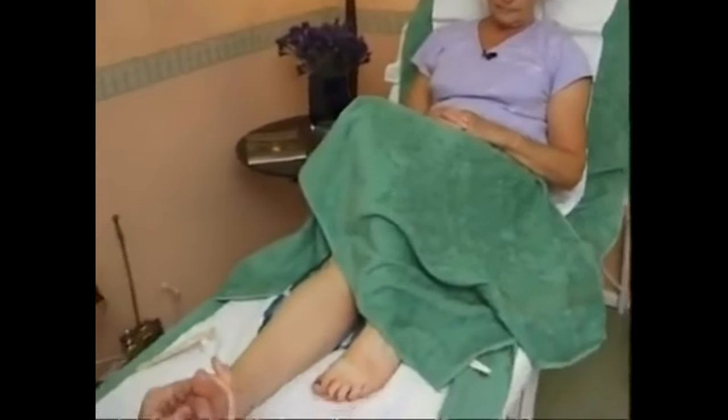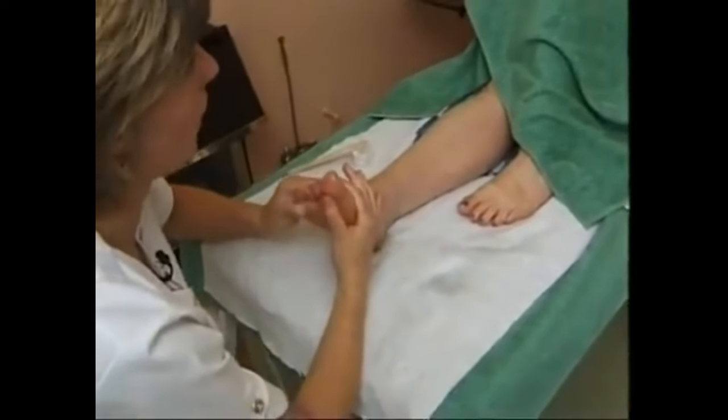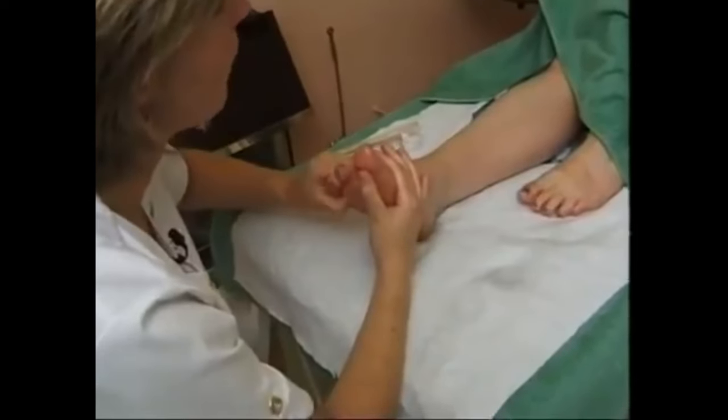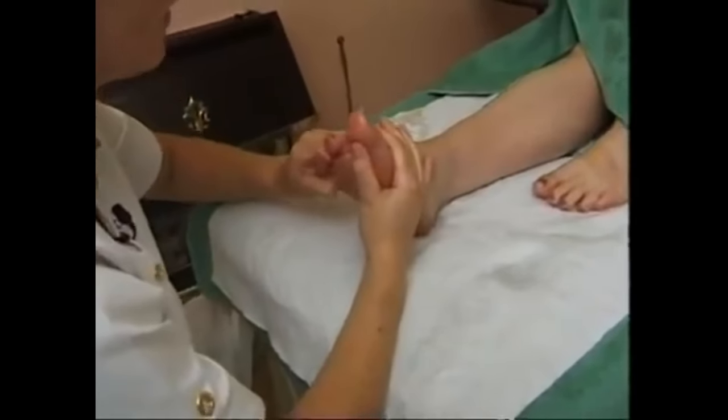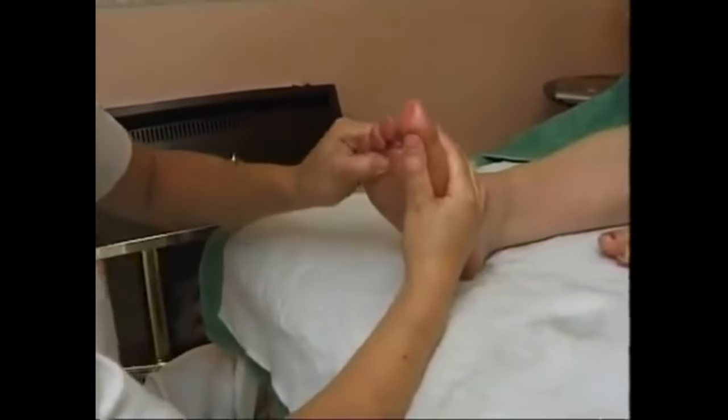I'll now duplicate the area by doing the right lung again, a little bit crunchy. How does it feel to be massaged on that area? That's okay. Yeah, that's all right. It's not too painful or ticklish.